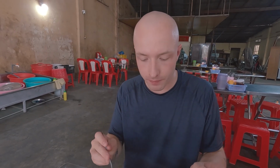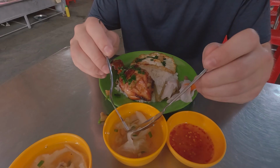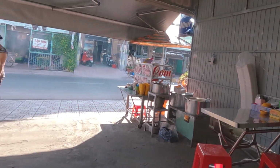Very nice texture. Also, we got some soup, cabbage soup, and then the wonderful cook, she made us some fresh chili sauce as well. The consistency and texture is more like a couscous. It's a little bit crunchy almost, let's say. I really like it so far. There's a lot of varieties on it, which we will be exploring in the next months and weeks.